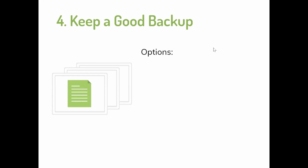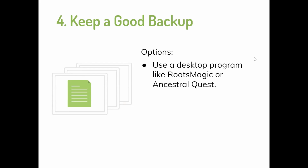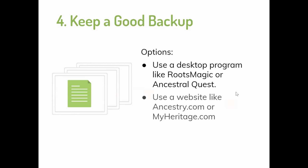One is to use a desktop program like RootsMagic or Ancestral Quest. Keep your private tree there, but then also take advantage of the shared Family Tree. Another option is to use a website like Ancestry.com or MyHeritage.com, where you can put your information and have it be your private tree. And then finally, another thing you can do is to use your research logs as a backup, so that if you ever find that information is corrupted, you'll have documentation that will allow you to quickly and easily restore that. Well, it's not always quick and easy, but at least you'll have the documentation.